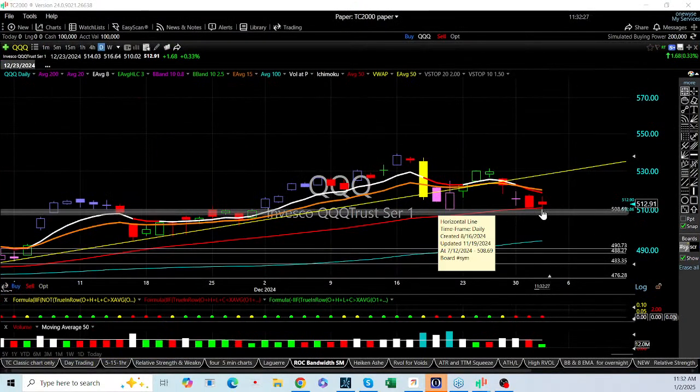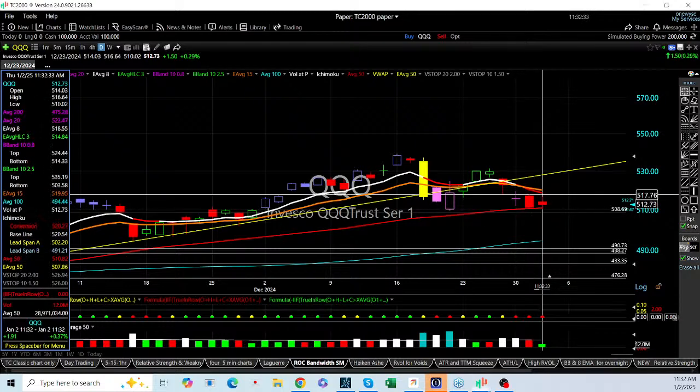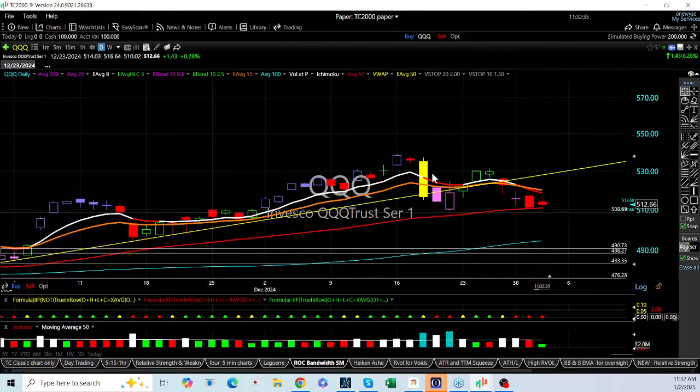See, it's bounced right off of the 50-day moving average right here. Bounced off it here on Tuesday. Bounced off it again this morning. It's got room up here to the 8 exponential moving average.